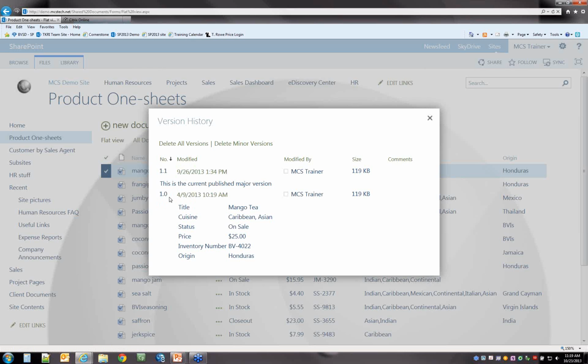You can turn this on and have major and minors or just have majors. What's good about this is you can set it up so that if you have, let's say, HR, and they have a library of documents that the rest of the company can use, only HR can see the minor versions.